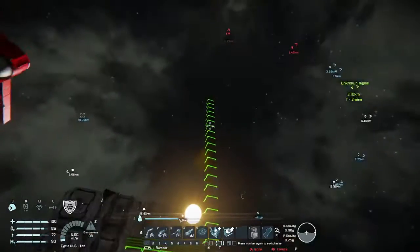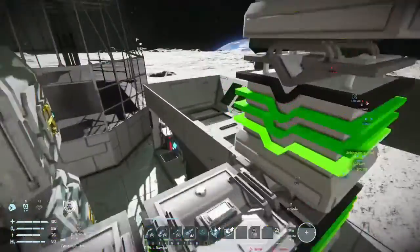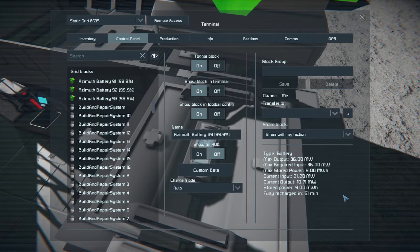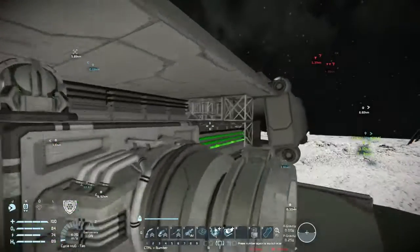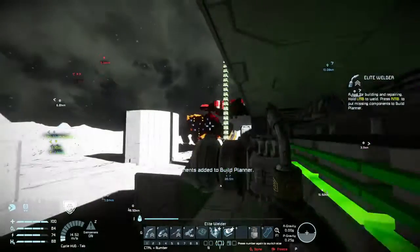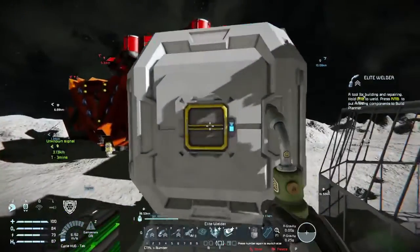Because we are only running off of these batteries. Sure, they can hold a lot of power. About 9 megawatts even. Have you got... No, you haven't. Okay. You know what? I'll go ahead and do that. Because I really want to see the miner in there.